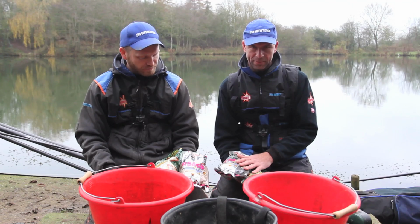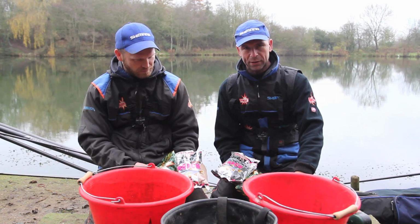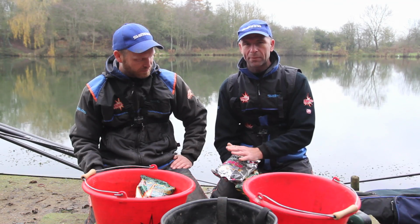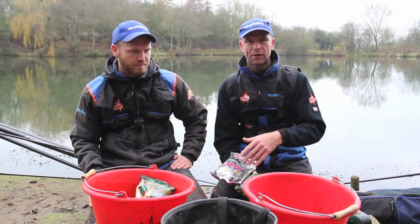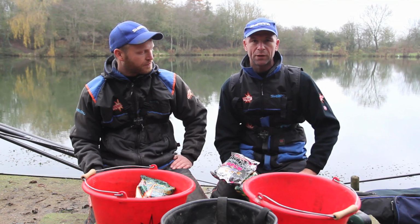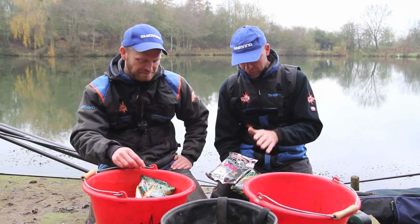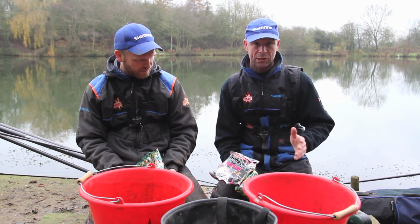Now the interesting thing about these groundbaits is we're on a venue where there's a lot of skimmers apparently. And I'm always a big believer in adding a little bit of brown crumb into the mix for that reason. But out of all the groundbaits I've used throughout all the years, what I found with this groundbait is that when you catch the fish, they're actually bringing up the groundbait, which shows to me that they're really confident in feeding on the particles in the mix. So I think Dynamite have got the concoction with all the Silver X range, but especially with these two, absolutely bang on for all styles of roach fishing and silverfish fishing.